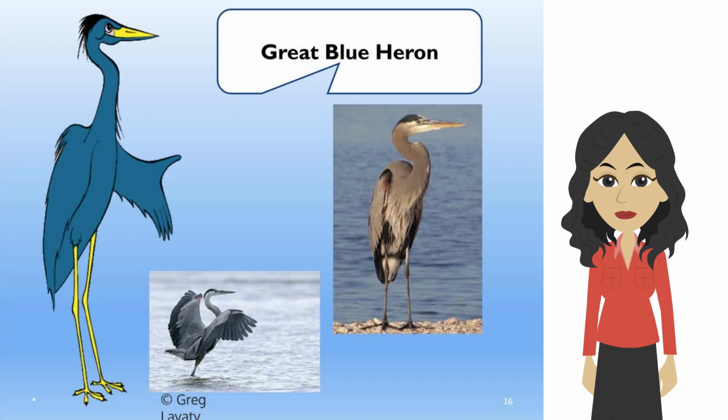An adult great blue heron can grow to be almost 4 feet tall. These birds are mostly gray and have a white head with a black streak over their eyes. The heron's long legs and long necks allow them to wade into shallow waters and search for their food. Their long, pointed beaks make it easier for them to catch and sometimes spear their prey.